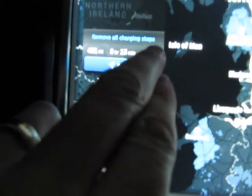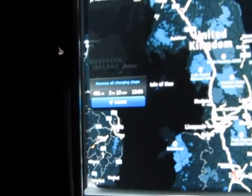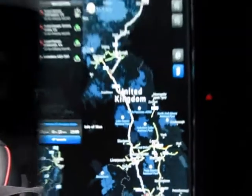It's also telling me total distance there, if you can see it. 431 miles, 8 hours, 13 minutes. And I should arrive, if I left now, at nearly 2 o'clock, which is 3 hours before I should. So I've got plenty of time, and the car's worked out where I need to stop at these wonderful rapid chargers. So more later.